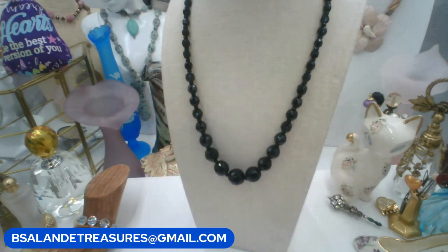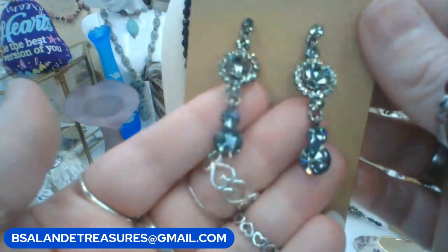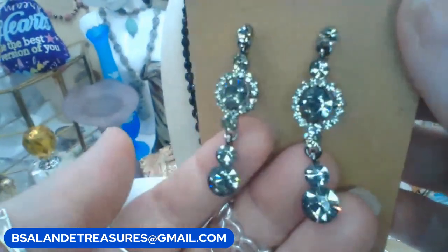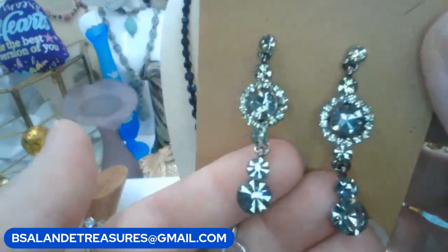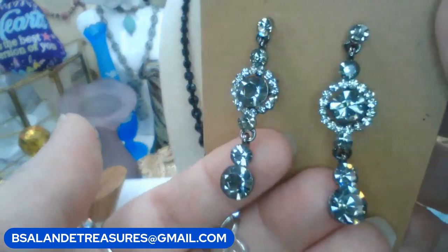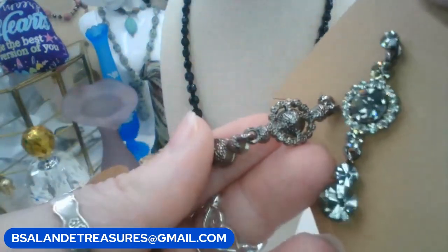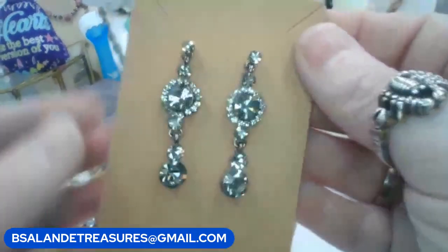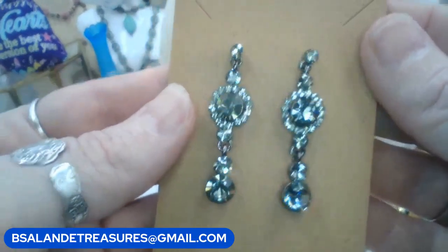Okay. Next up, we have these beautiful smoky rhinestone pierced earrings. Keyword, smoky rhinestone. And these are a $6 buy it now. Really pretty. And that's the back of them right there. And those are for pierced ears. Very, very blingy.